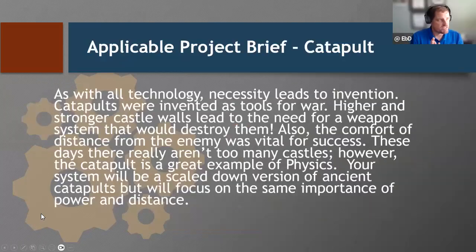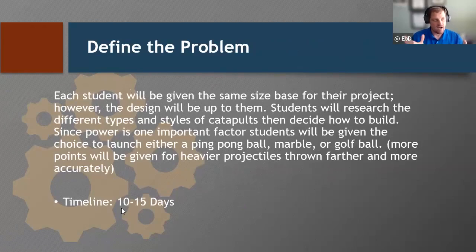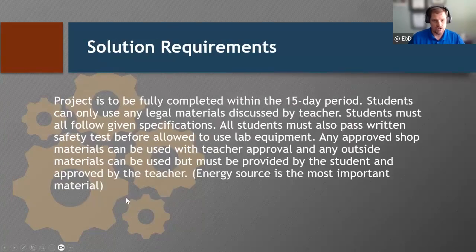Yeah, so here's just the design brief that we gave them when it came to that catapult. Again, that wasn't the intent of the training, but it was a way to get them to use all the pieces of equipment in the lab in a way that their students would. And then we built this out for them, like how to define the problem for the students, and build a design brief. We're not going to read through all this, but it goes into the solution requirements, what the students were supposed to do.